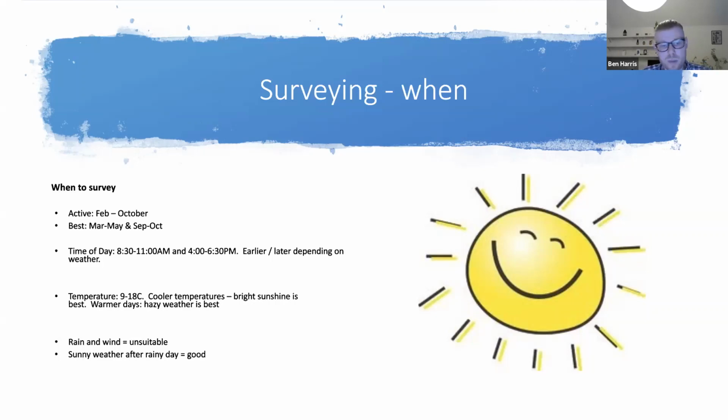Whereas in the summer months, it's going to be out earlier and it's probably not going to be out for as long as well. The warmer the day in the summer, the more cloudy it is, the better. So if you think of the sort of temperatures we get in sort of June, July and August, quite often exceed 18 centigrade.